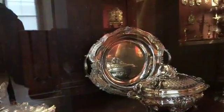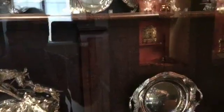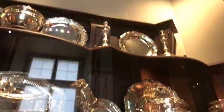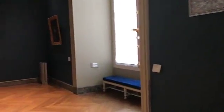Look at the reflections you get. Yeah, it doesn't drain my battery as much either, which is nice. It's really nice. Whoa.